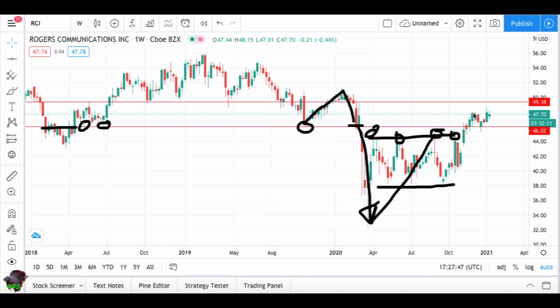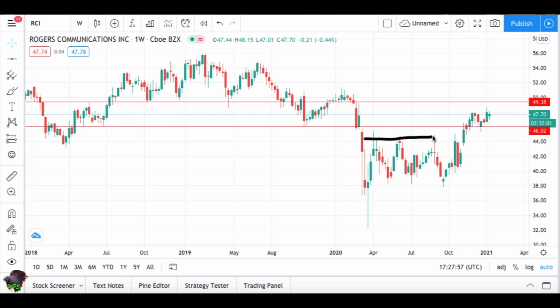Now we've broken out, but the problem was, if you were to trade this breakout out of this box, that would be the biggest problem. If you were to trade this candle that broke out, you would have immediate resistance at this area, and your trade could go sideways right away. You could lose a lot of money, because at this point, where this green candle showed up, it could have just fallen right away back to the bottom of this box that was created here.